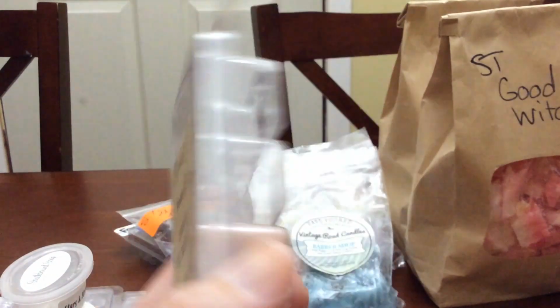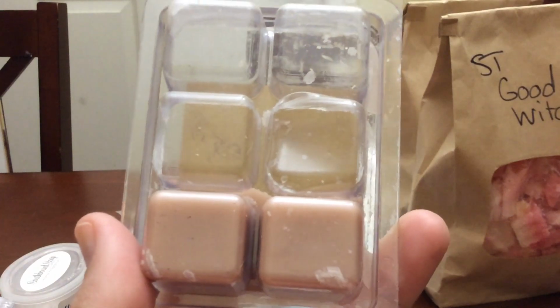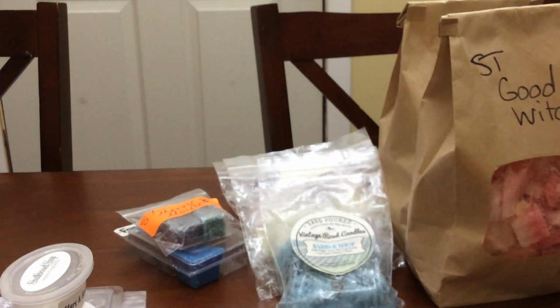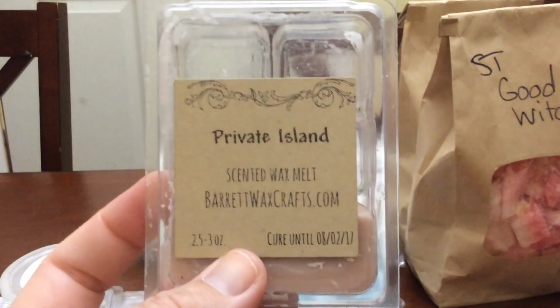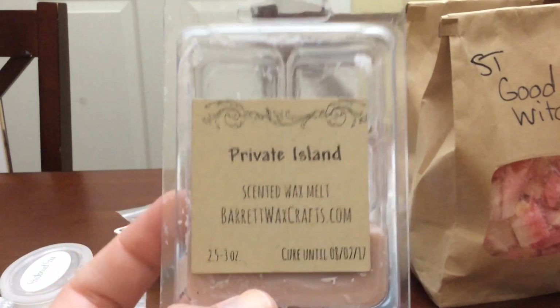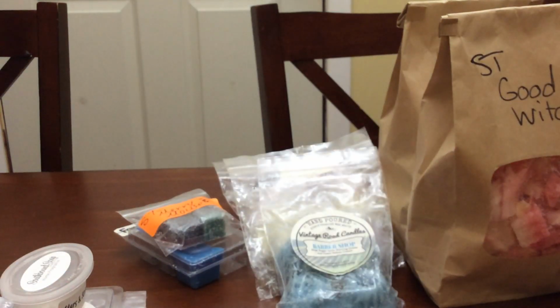Private Island from Barrett's. This one I would buy in a 1, 2, 5 pound loaf, whatever I could get my hands on. This is absolutely amazing. It's got a hint of coconut in it. I can't put my finger on what else. It's amazing though. This is one I would definitely buy in bulk when I'm off my band.